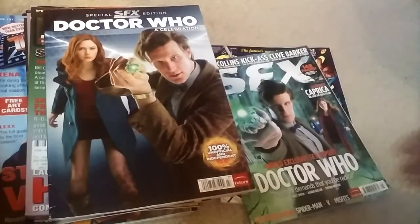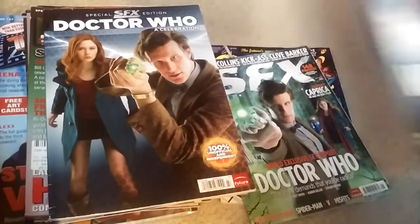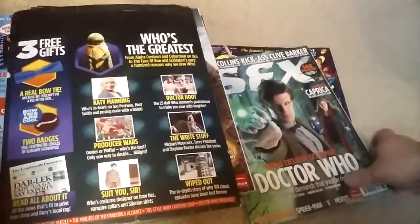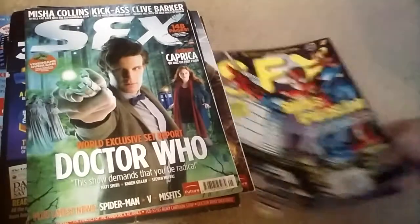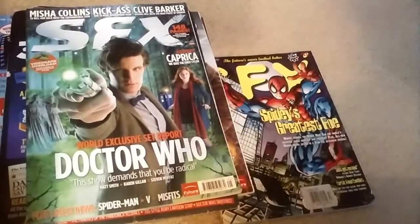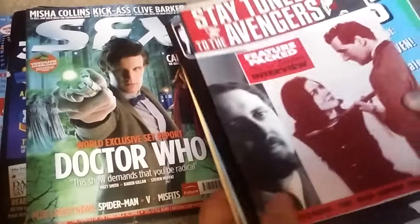And then we have SFX, which is a similar thing. In fact, one of these came with this little binder thing. This SFX also covers stuff still going on, I think. It's like science fiction type stuff. It's sort of like a British Starlog magazine. And I also have some, let's open this up, some fanzines about the Avengers as well.